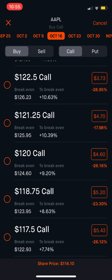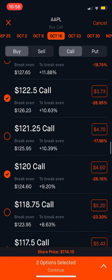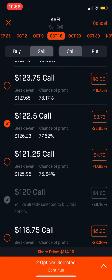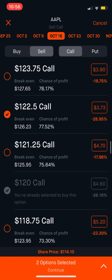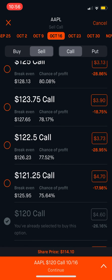You would want to select buy. And then for this one, since the 121.25 is all messed up, see it's higher, you're going to want to select the 122.5. And by selling the 122.5, you'll actually make more money. See how it costs $87. So the higher you go, the more money you'll make.